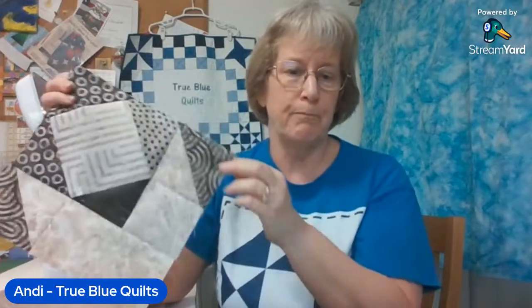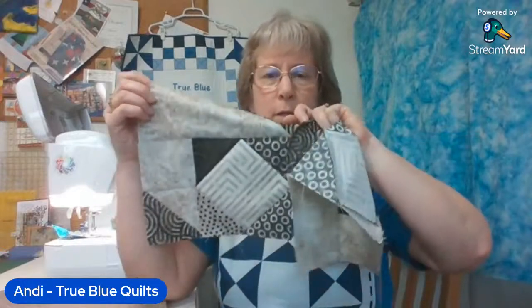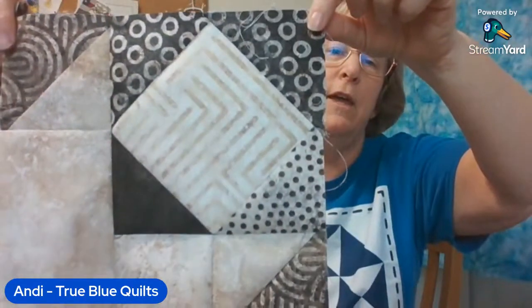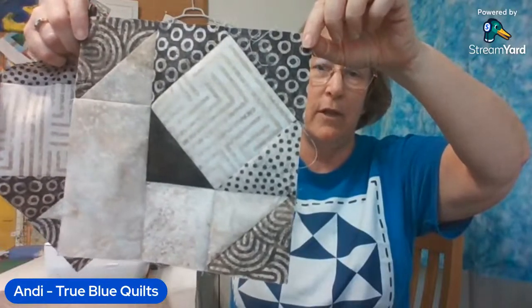Yes, we were making 2 of the same unit for the clue 3. And this is the small, so the large size design might have some extra units. But yeah, for clue 3, we made 2 identical blocks. And I mean, I think this is going to be really cool. And I love this neutral palette with these creams and the graphic prints on the fabric.